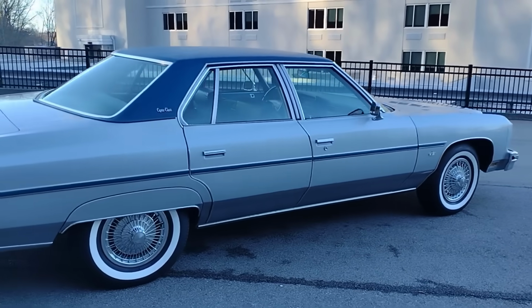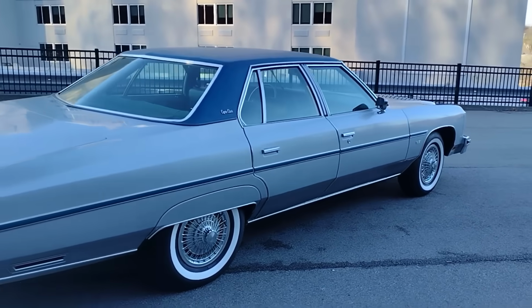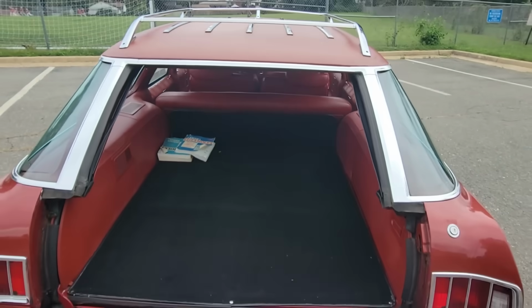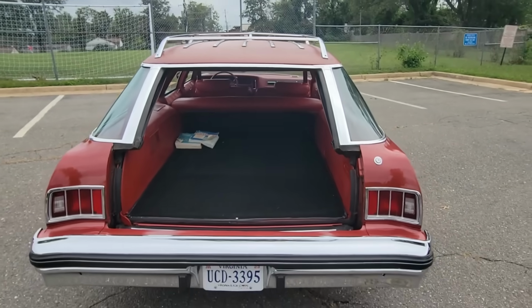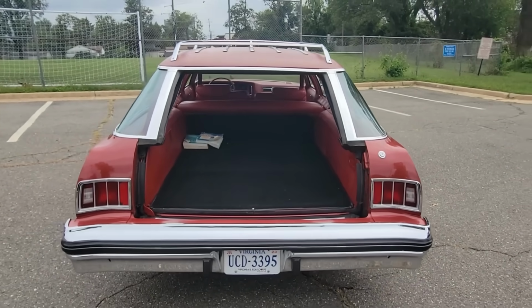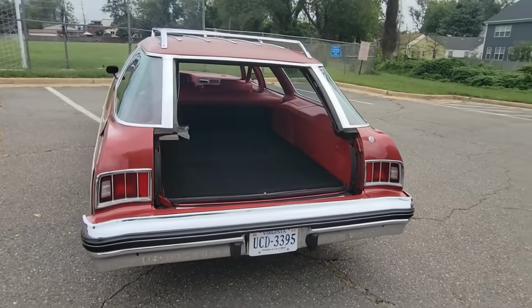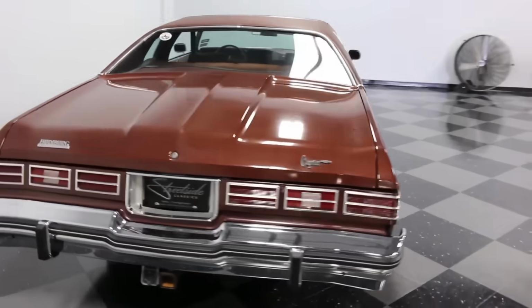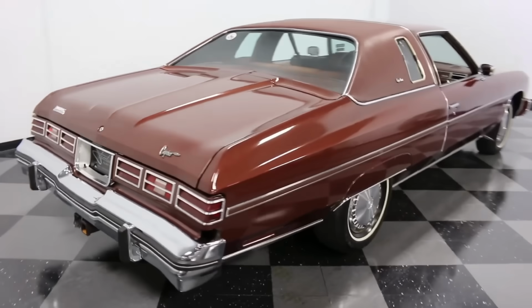In 1976 alone, Chevrolet sold over 212,000 units of the Caprice Classic, making it one of the most popular cars of the decade. It was everywhere, on suburban streets, in supermarket parking lots, outside schools. It was as much a part of daily life as the television set or the backyard barbecue.